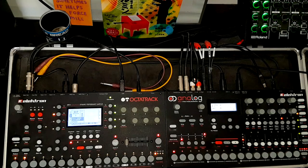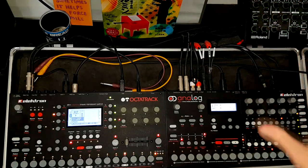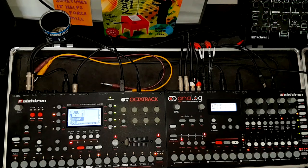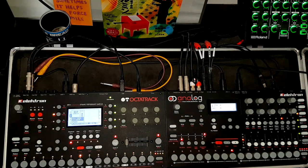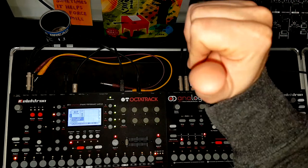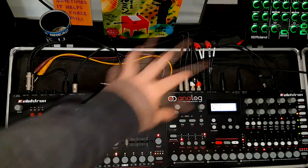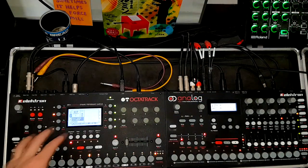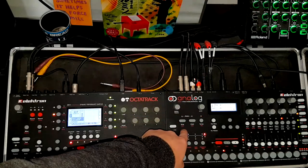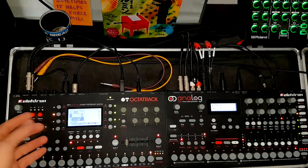Okay, so I've got the Octatrack and the Analog 4 and the System 1M up here. These are the instruments that I used on this track, and that we're going to run through the parts on. I've also got the Ensoniq TS-12 over there behind me. The Octatrack controls that. It also controls the System 1M. But the System 1M goes into the Analog 4's inputs, gets some effects applied to it. That's always how I record the Roland System 1M. So anyway, let's just get stuck into it.